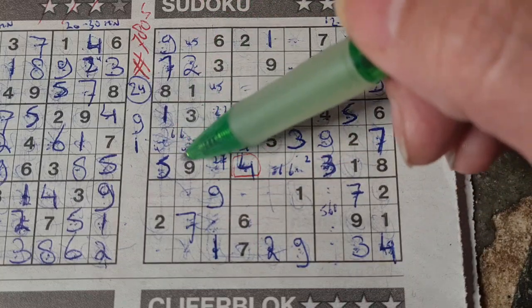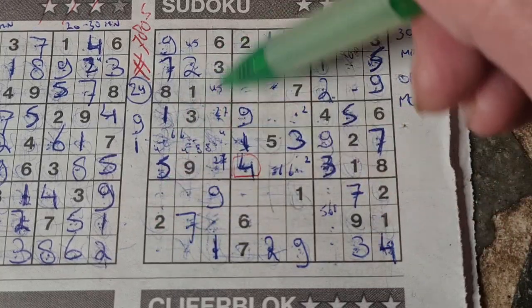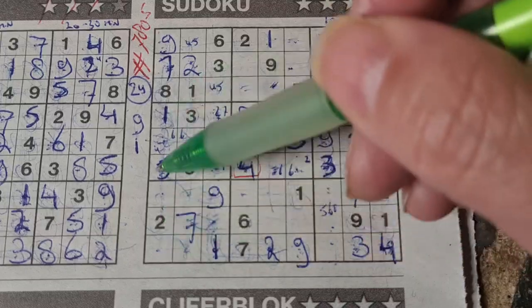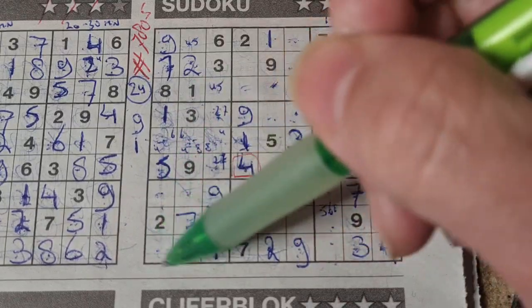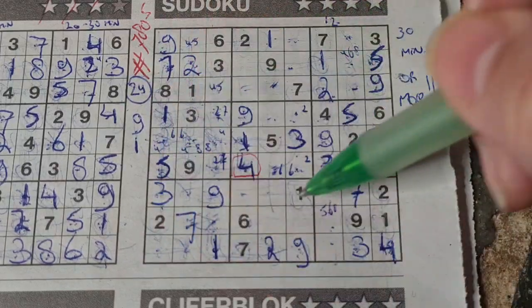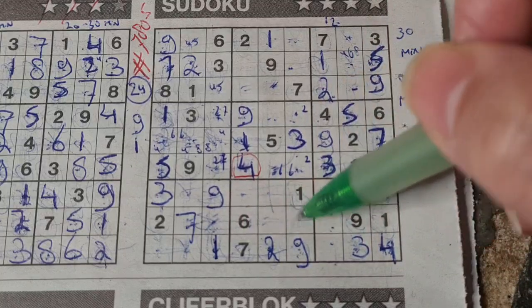5, 6, 4, 5, 4, 5, 8, 5, 8, 4, 5, 8, well, 4, 6, and missing the 3 here. Yeah, 3 in this column, 3 in the second column, so in the first column, only 2 places left. The 3 should be here, or there. We have a 3 in the last row, no 3 there, so the 3 should be there. 3 in this row, 3 in the last row.